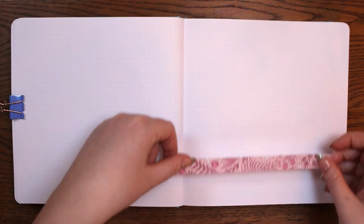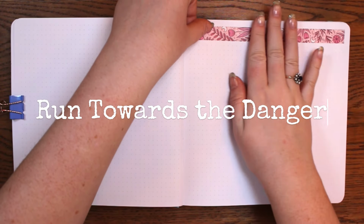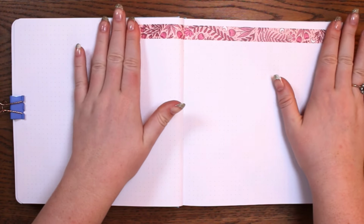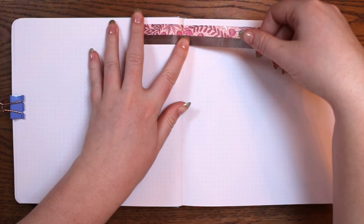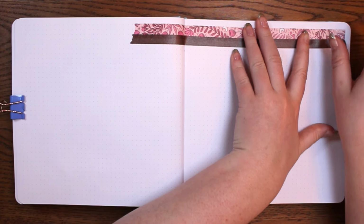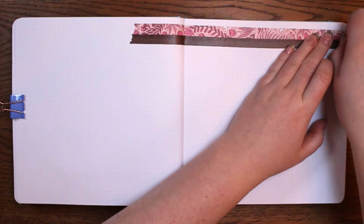The next book I read was Run Towards the Danger by Sarah Polley. This was the only book I read this month that was of my own choosing. Last semester, we sampled one of the essays in this collection in my memoir class, and I really enjoyed it. So I decided to pick up the book and read the rest of the essays.